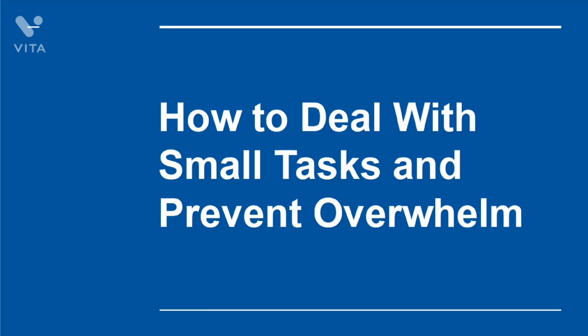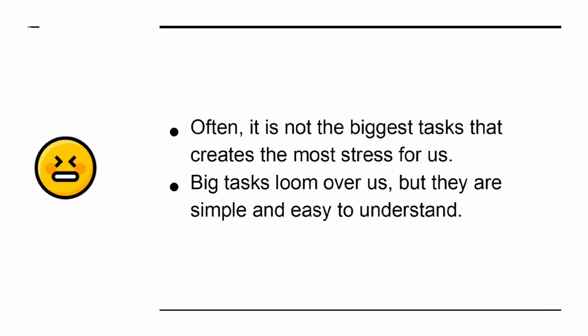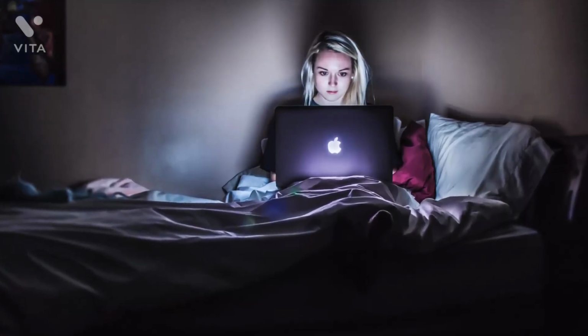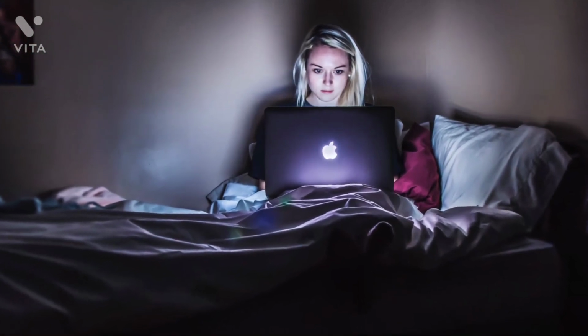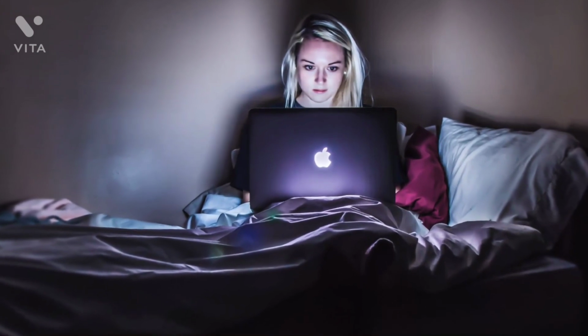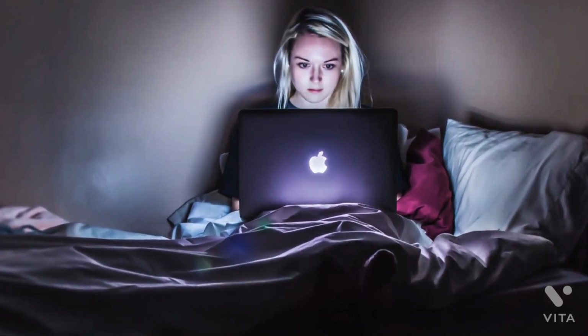How to deal with small tasks and prevent overwhelm. Often, it is not the biggest tasks that create the most stress for us. Big tasks loom over us, but they are simple and easy to understand. Instead, then, it is the smaller tasks that typically leave us stressed and overwhelmed. More specifically, it is when lots of small tasks build up that we can often find ourselves feeling snowed under and unsure of where to start.